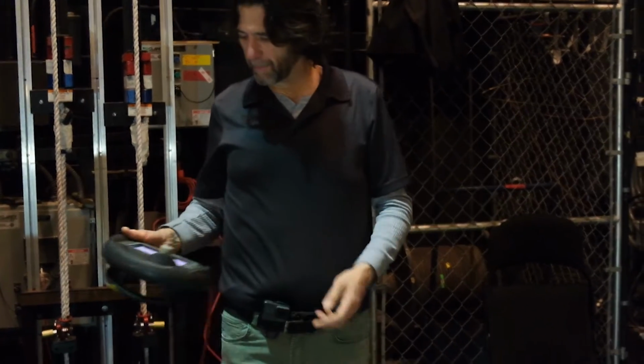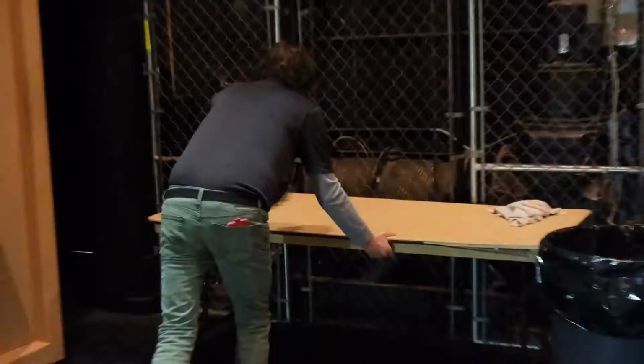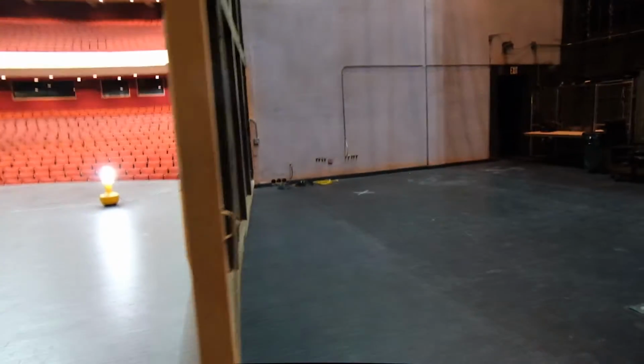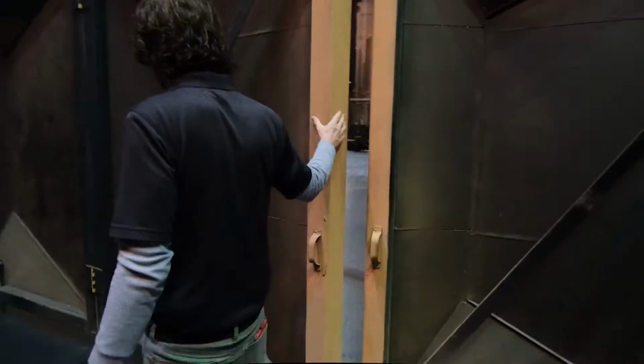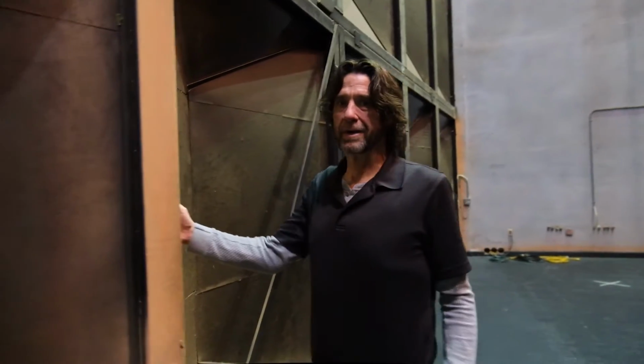We've just now put the shell ceiling in. Now it's time to put the shell walls in. So we've done one side of the shell, we're going to go do the other.